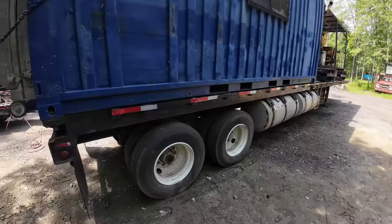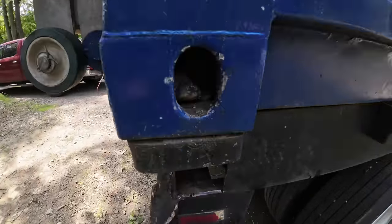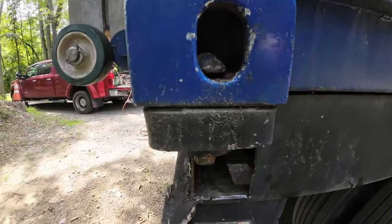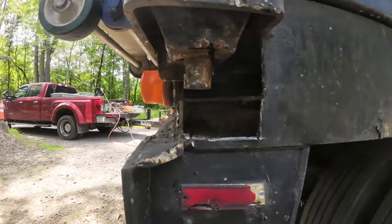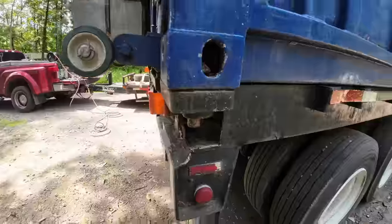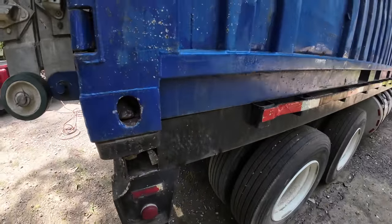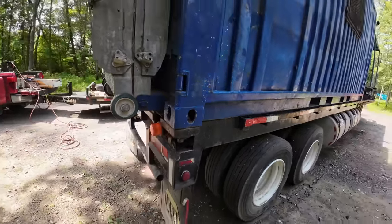All right, I got all those latches except for this one over here. This one is seized solid. I tried to just cut the lever off down here, but I can't really get a grinder in there on it. And I don't feel like dragging a torch down here unless I absolutely have to. So I'm just going to lift that up with a loader and see what happens. Maybe it'll just pop loose.